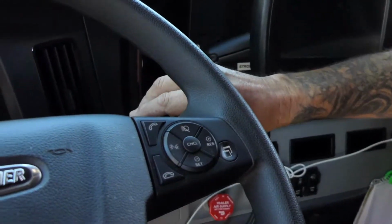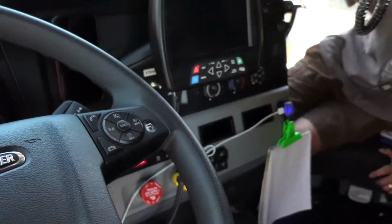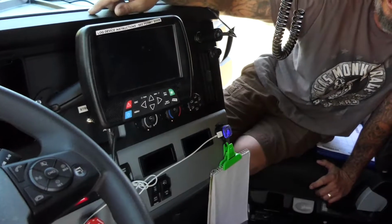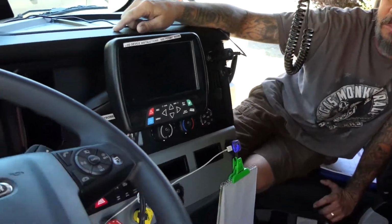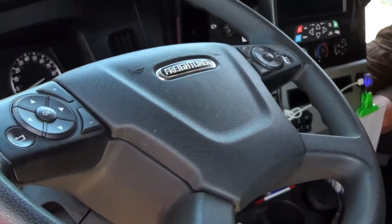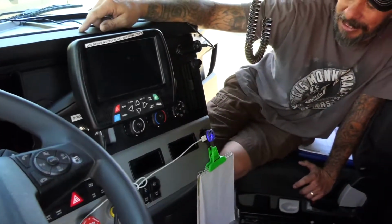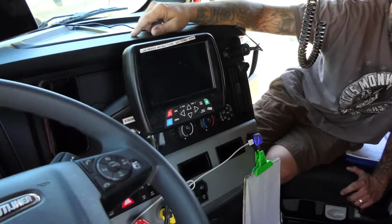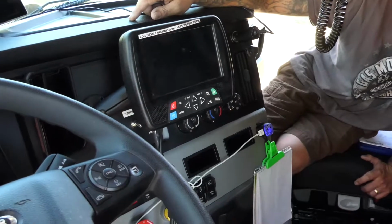Engine brake, different settings on the engine brake. I can pretty much control everything from my dash or from my steering wheel, my radio. I can answer my phone. I can scroll through my music. I can put custom gauges on the dash. Man, I can pretty much do a lot of stuff now from the steering wheel. Nice.